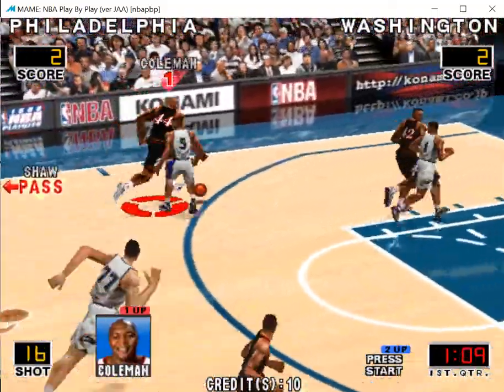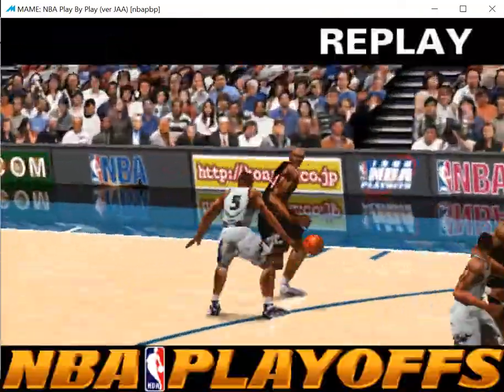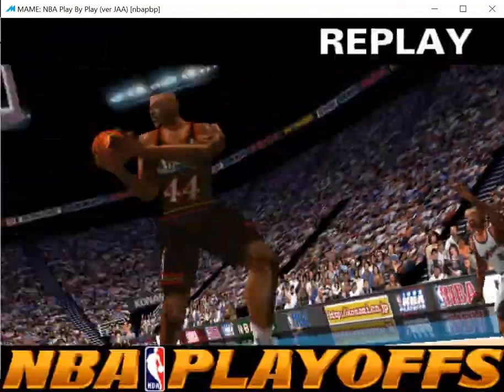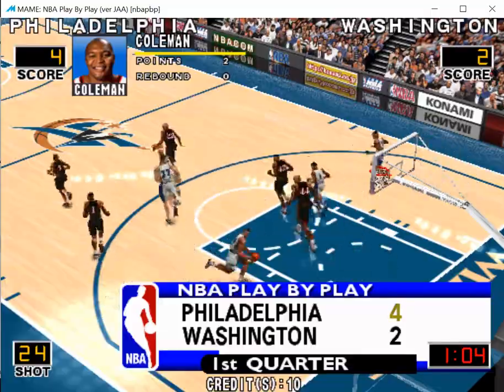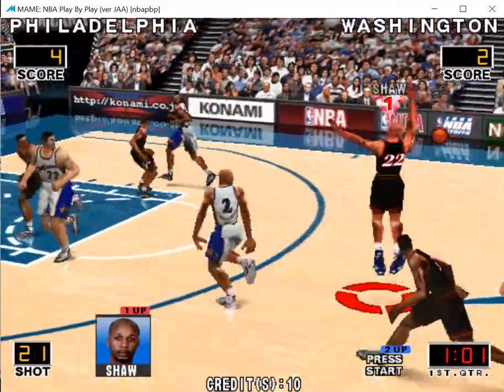Coleman from Shaw. Here comes Coleman and slams it home. Now we watch the replay. Now, let's get back to the game. Derek gives Philadelphia a lead.